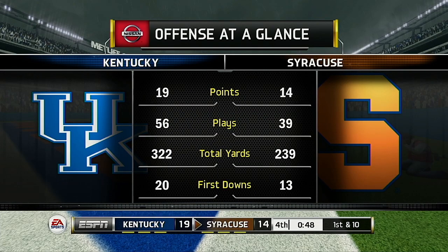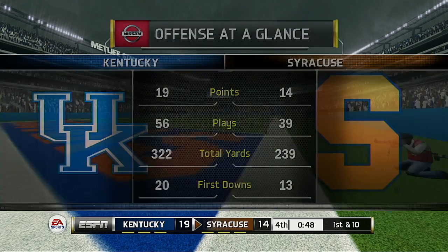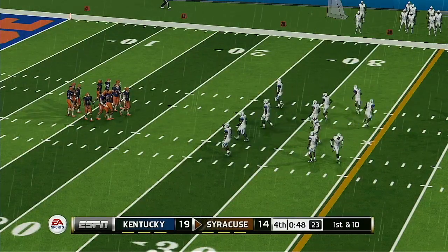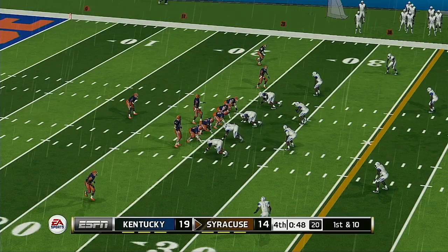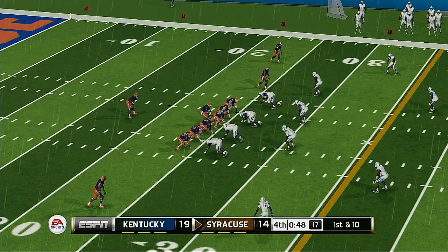Well, this is a competitive game. It's fun to watch these two teams go back and forth. Just when you think one team has the edge, the other gets right back into it. This is exciting. This has been a great game, and it all comes down to this. Who can prevail, the offense or the defense? We're about to find out who's going to win it in this drive.